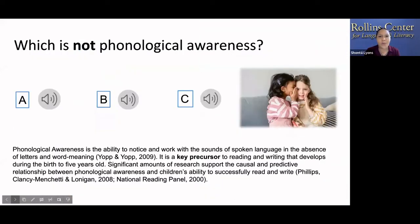All right. So before we actually begin diving into this question, I just want to make sure that I reiterate what phonological awareness is. It is the ability to work with sounds of spoken language without letters or words, okay? Just keeping that in mind, we are going to offer up this question, which is not phonological awareness. Basically what we want you to do is to listen to each one, and then afterwards offer up a comment by putting the letter in the comments below. So put a letter in the comments after we listen to all three. Which one is not phonological awareness?